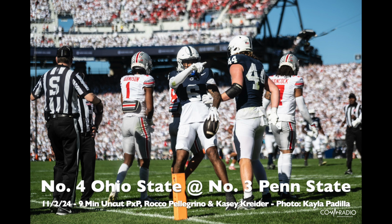Kasey, what are we seeing? It's ultra close. You got to keep in mind that the ball's got to cross over the pylon. Howard's got to stay in bounds, and does he have control? Does he step out that's even before? Out. I don't know. I think that's out. It looks like he's at the half.